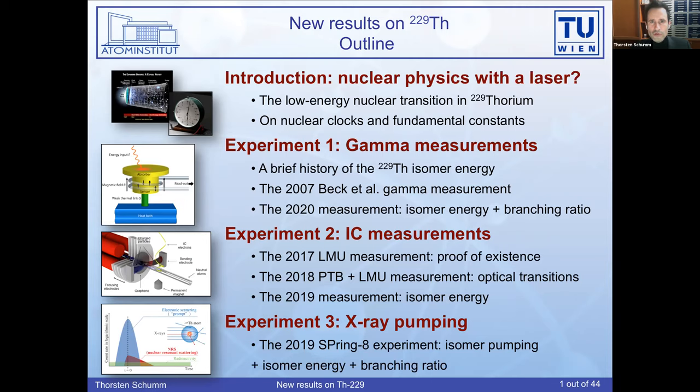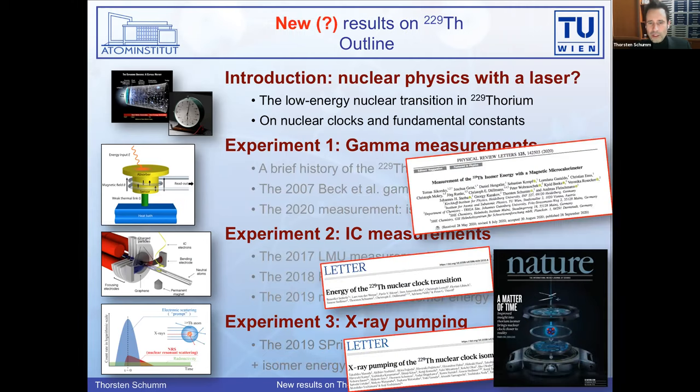So this talk was called New Results on Thorium, and it's actually really quite new. This field is developing well, so there's a lot of new information coming in. You see there's two publications, the lower two topics were covered by publications which came out in September last year, and the stuff that I'm going to talk about today actually came out last week in this PRL publication.